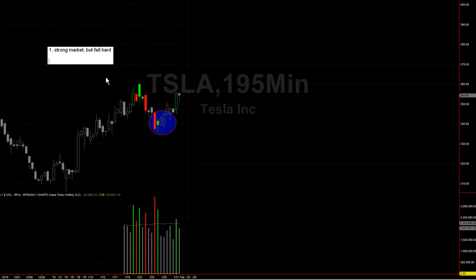Now, in the middle of a strong market, when you see a big gap down like that, oftentimes you're going to get a bounce. Now, as a trader, you got to kind of survey the landscape here. I'm not looking for a huge, massive run out of Tesla. Again, market was down yesterday, but it's a strong market. We were simply looking for a nice little bounce here in Tesla.